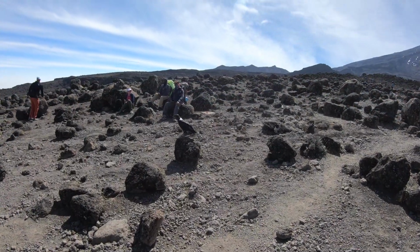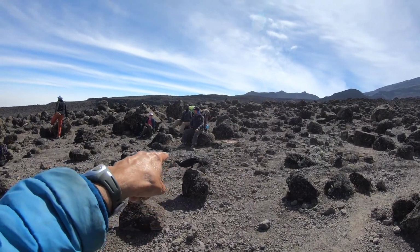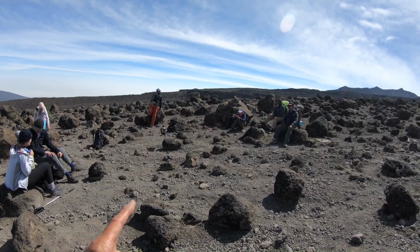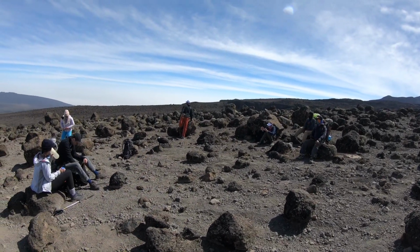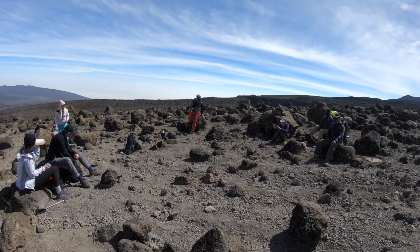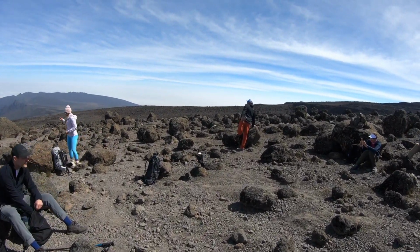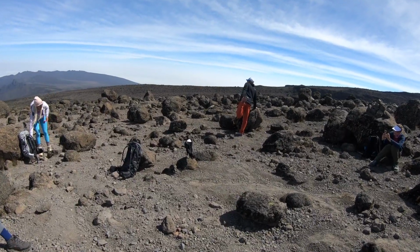This is something unique I've seen out here in Kilimanjaro. Look at these ravens with a white streak on the back. Something unique I've never seen in the States, and there's plenty of them flying around. They're kind of brave. They'll get close to the hikers. As you can see this guy right here.